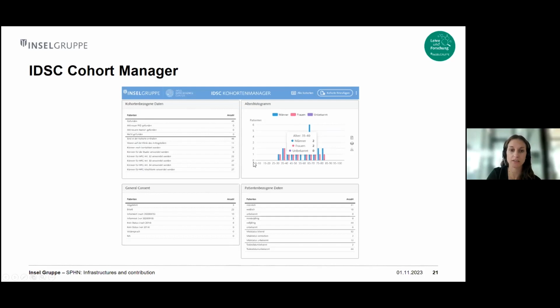There are also some suggestions on how to use the ethics protocols. Additionally, we give information about the vital status of the patient, and it's not shown here, but also the information if liquid biobank samples are available for these patients.